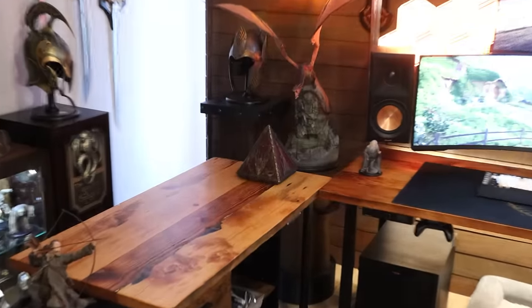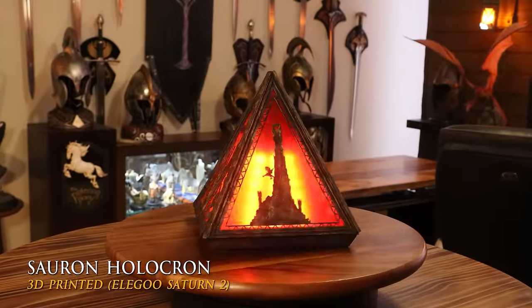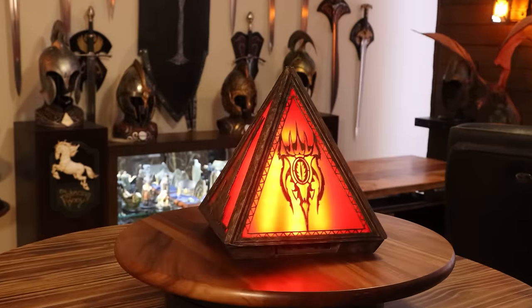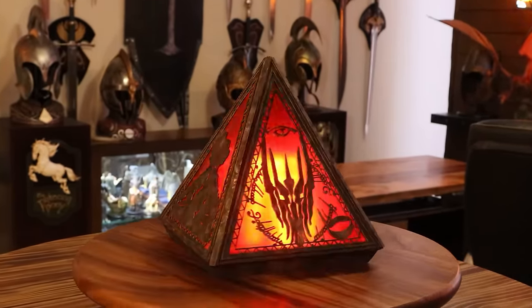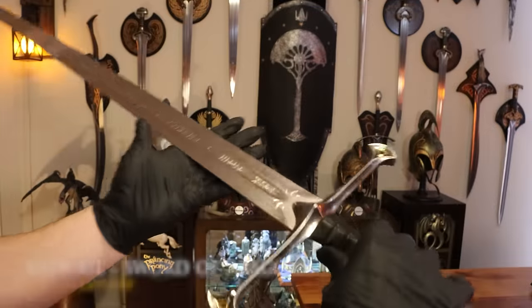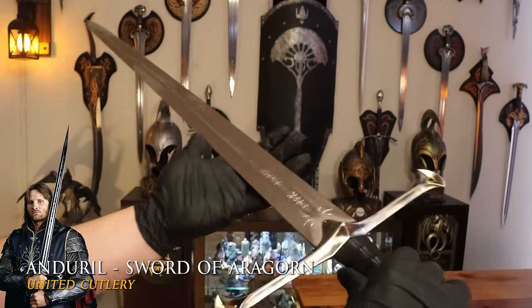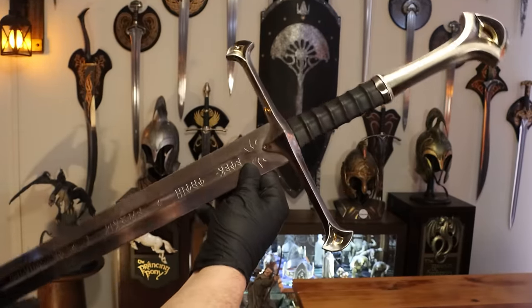Below that is one of my own original 3D printed creations, a mix-up of Star Wars and The Lord of the Rings, a thing I call the Sauron Holocron. It lights up and can play many audio clips of Sauron throughout the films. Next is the thing that started it all for me, my very first collectible, Anduril, the Sword of Aragorn by United Cutlery.